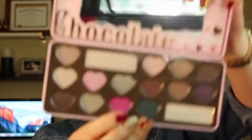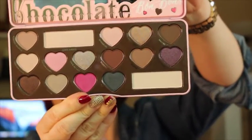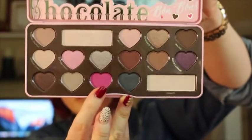Then I got the Too Faced Chocolate Bonbons palette, another one that when I saw I was like, I don't need it. I'm not gonna get it. I kept reading reviews, seeing reviews, and people love it. People are just saying it's amazing. So since I had a gift, I went ahead and got it. And here is the packaging. Here is the inside of it. So neutral, really pretty, right?